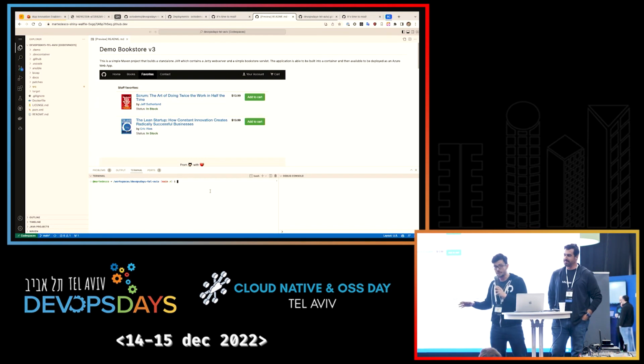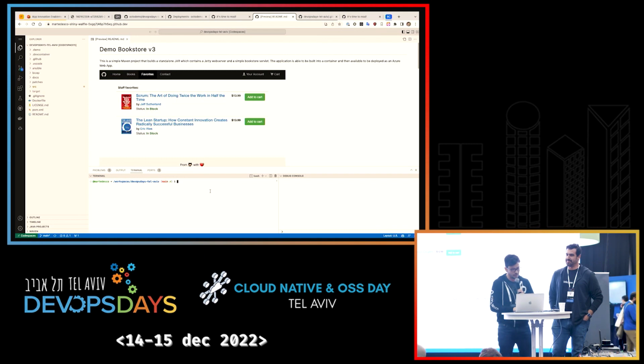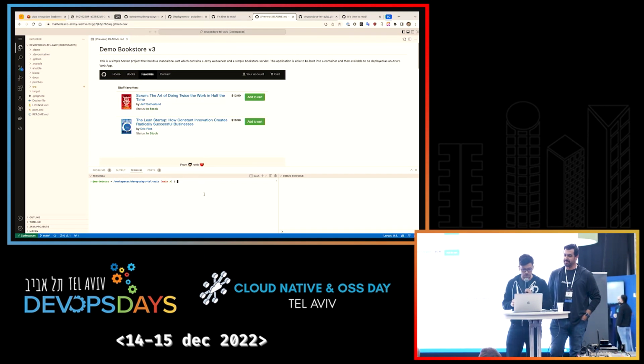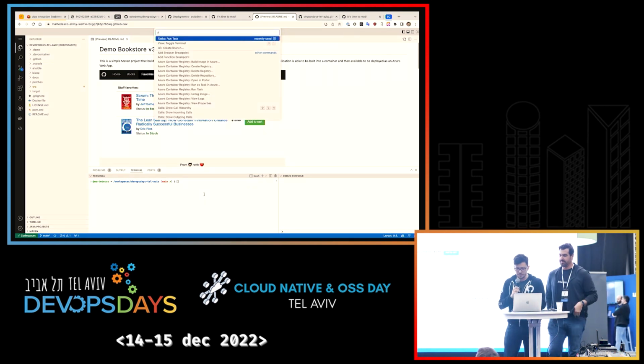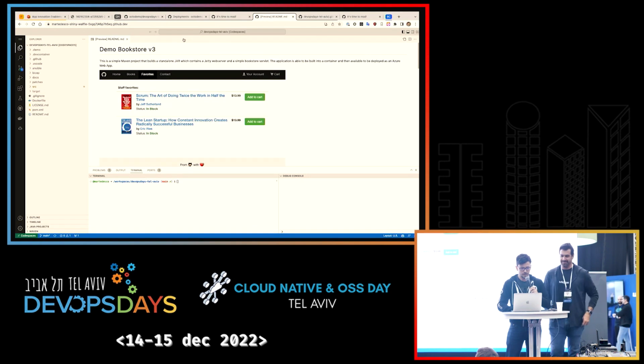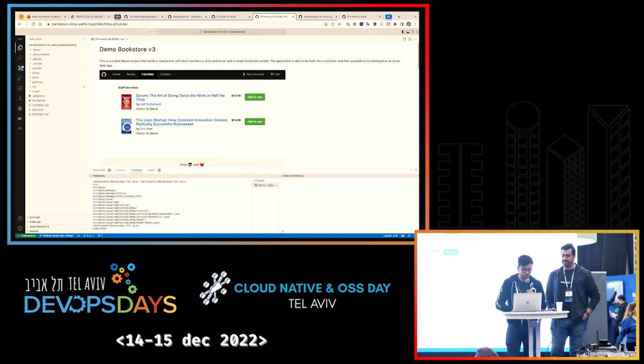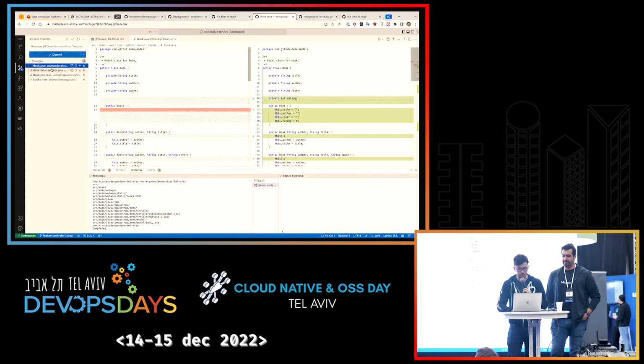Everything that I would do in a development environment on my local machine, I can do here on the cloud. So let's say I want to develop this feature. I'm going to save us some time and run a script that applies this feature on my code. The feature is going to be already applied, and it's going to create a branch for me. So all the things that I would normally do in code are already done for me.